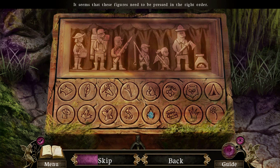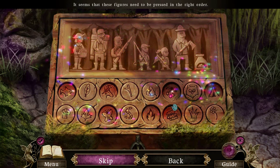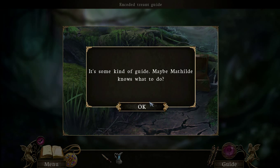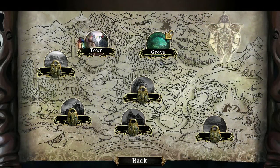With this puzzle, you want to press all of the symbols in the proper order. I think the order is supposed to be right to left, as opposed to left to right, which makes it difficult to figure out. Yeah. So it's a guide to the treant, and apparently Mathild is the one who knows what to do, so we're gonna go to Mathild here.